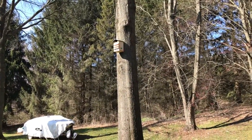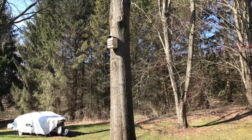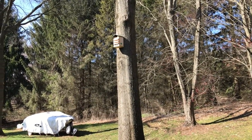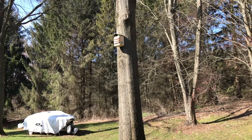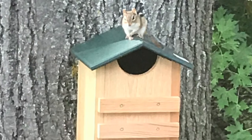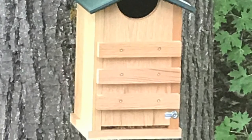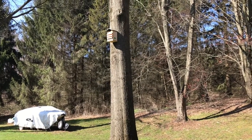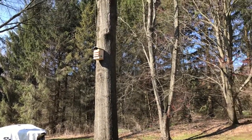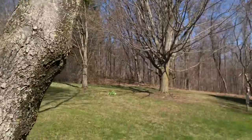So I put the screech owl house up there, and the house comes with some beautiful cedar shavings that I put at the bottom, and the only thing enjoying those cedar shavings right now is probably the red squirrel, who probably occupies the bird feeder. So he's pretty active and taking comfort in living in that beautiful screech owl house.